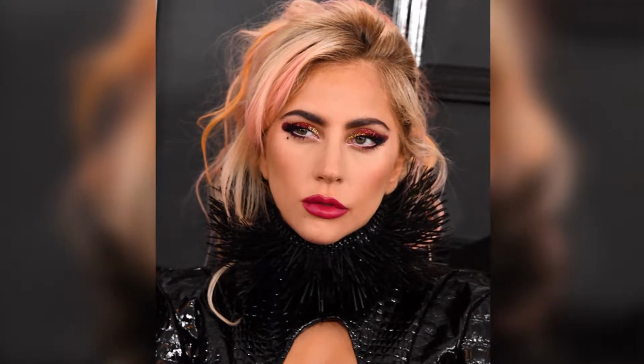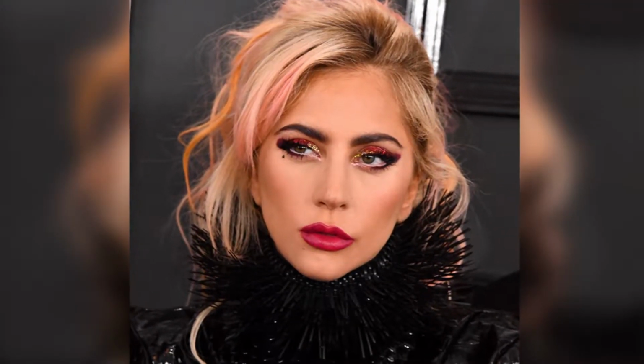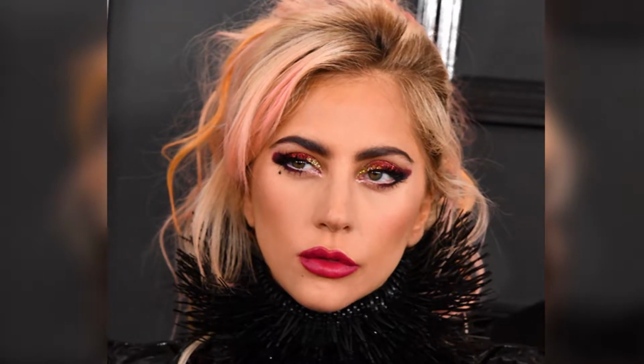So today we're going to continue my top 5 iconic Grammy looks featuring none other than Lady Gaga herself. She rocked this red and gold look on the red carpet at the Grammys last year, and I'm going to try to recreate it. So if you are interested in seeing how I achieved this look, keep on watching.